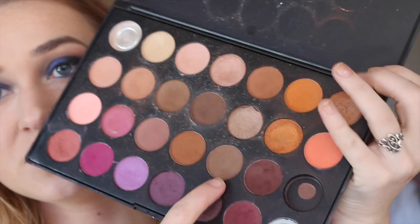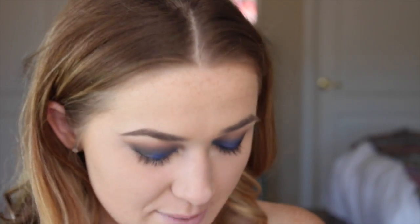And then just taking this really small Morphe Y22 brush, I'm going to actually just pick up some of that brown transition shade, this one right here, lightly tap the top part of it in this palette, and then I'm just going to smoke this directly under that lash line, very, very lightly.